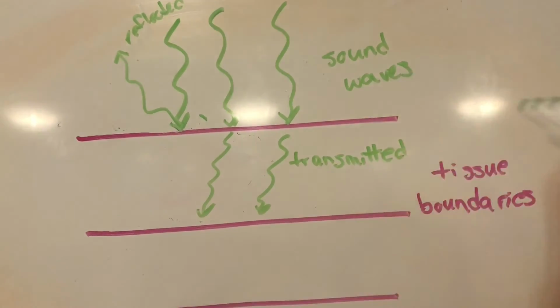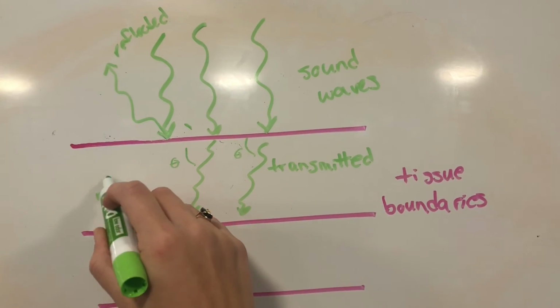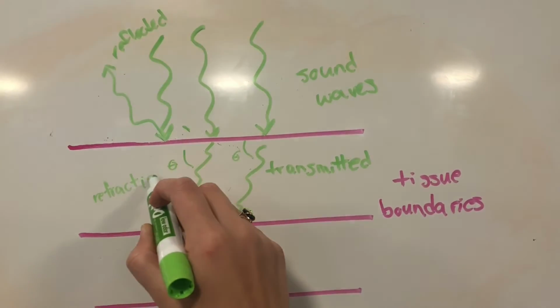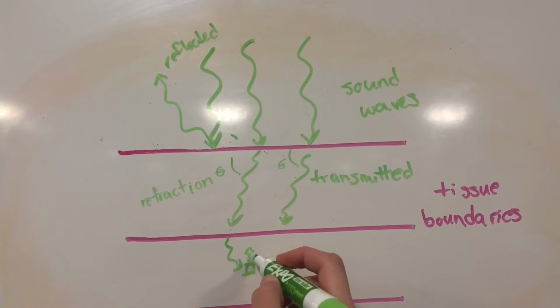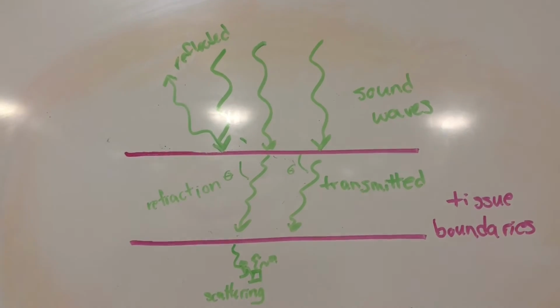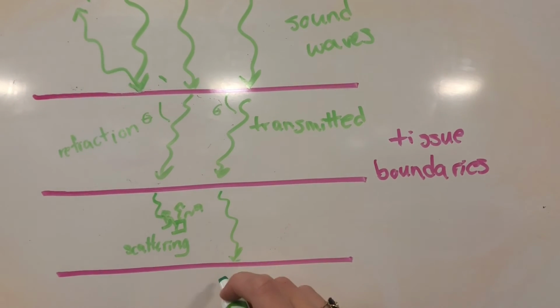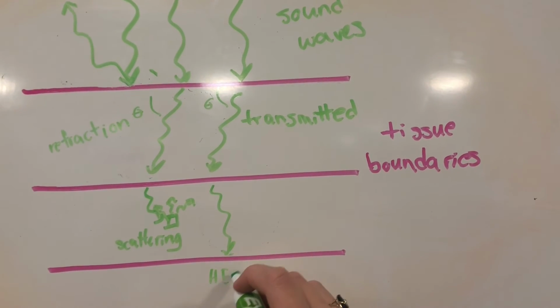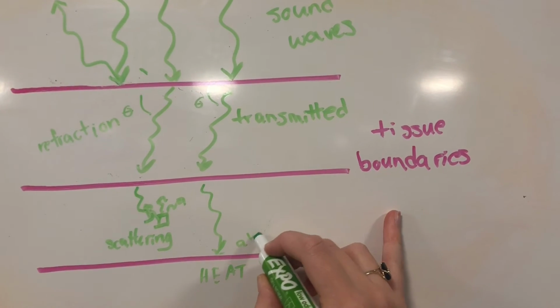When the waves are transmitted through the boundary, they experience refraction, which is the redirection of sound waves when crossing between media. When sound waves encounter rough surfaces or heterogeneous media, scattering occurs, which is the redirection of sound waves in any direction. Most of the waves are eventually reflected back towards the transducer. However, some are lost due to absorption, which converts sound energy into heat energy in the tissues.